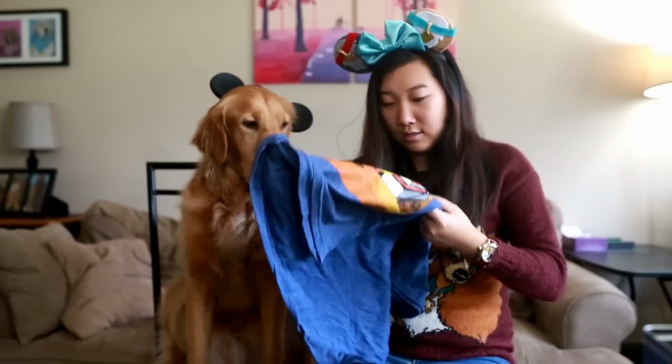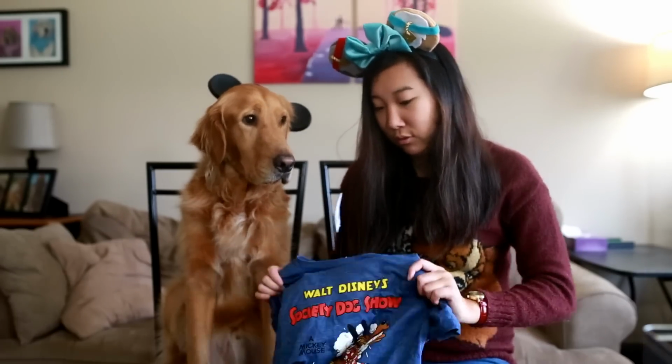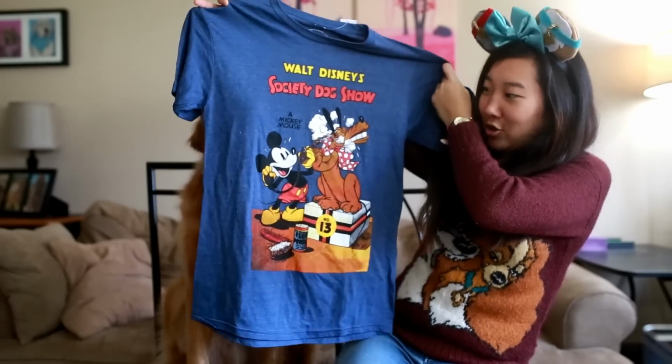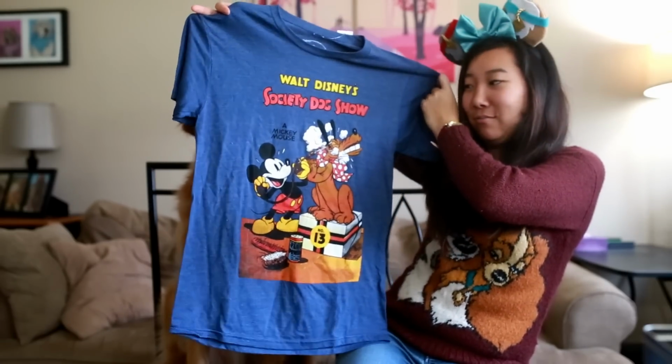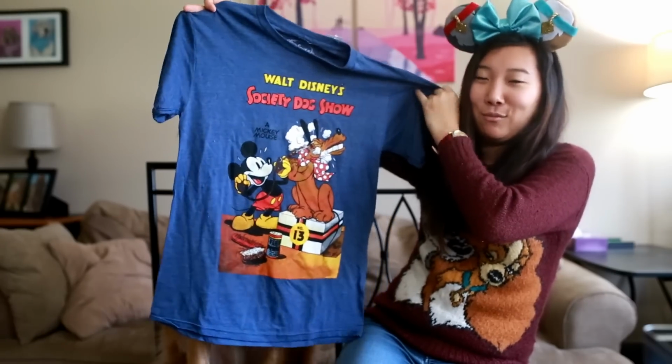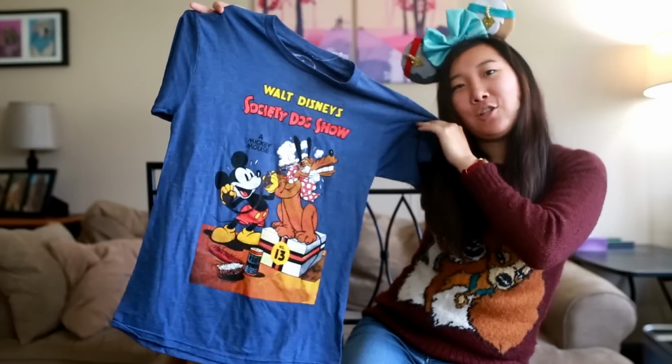The second thing was another apparel item that I found, and it was a t-shirt, a Mickey Mouse and Pluto t-shirt, and it says Walt Disney Society Dog Show, and it has Mickey grooming Pluto, and Pluto's kind of coughing with the perfume, which I think is really cute. And it's a dog show shirt.